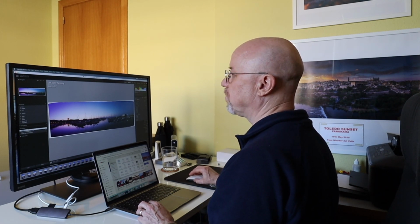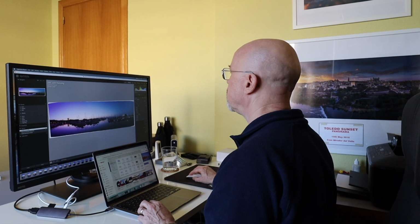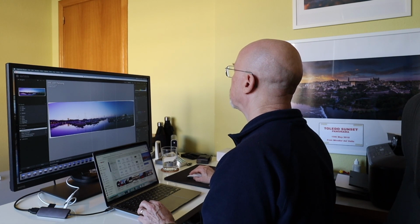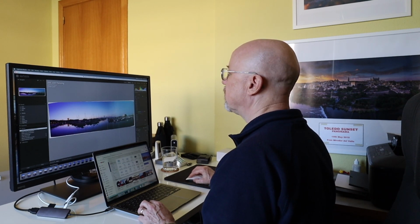What we're seeing here is I've got a strong magenta cast on the left of the image and a more greeny cast on the right, so I'm going to use a gradient tool to balance it out. So let's just drag that across there and pull that back a bit more to the greens and maybe the blues, and then on the opposite side.